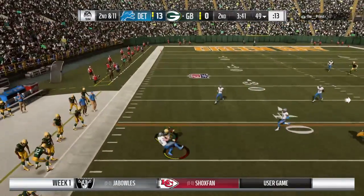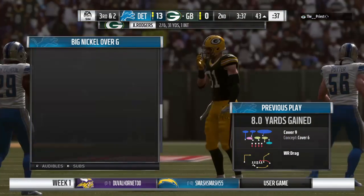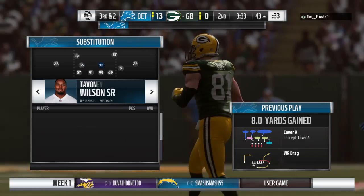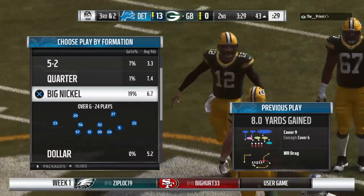Throw left side, complete to Cup. And he'll get it down here to the 43. 8 yards on the completion, but now they face 3rd down. Brandon, perfect defense in this situation would have meant an incompletion. They would have picked it off. Okay, so they gave up the completion.